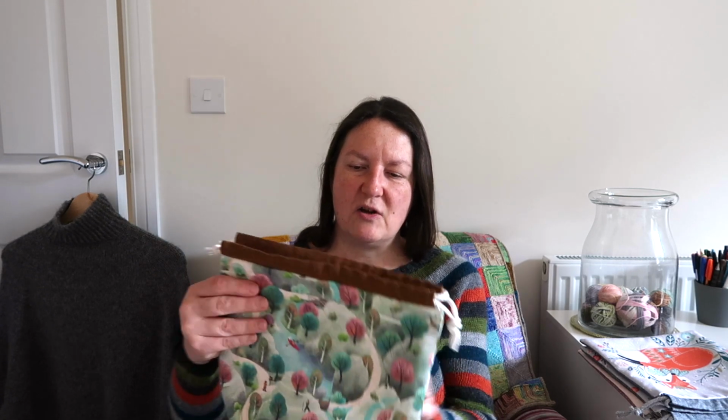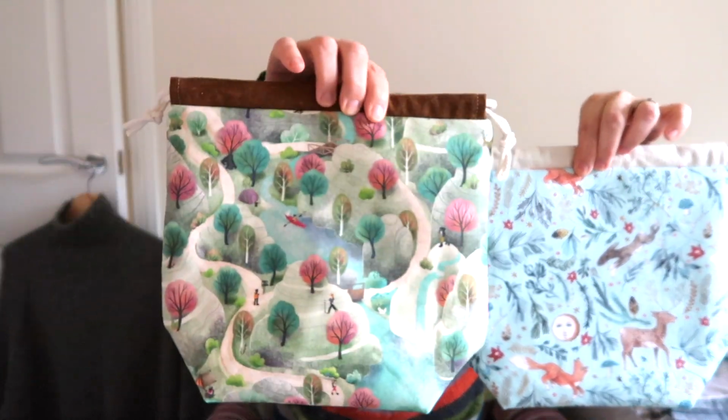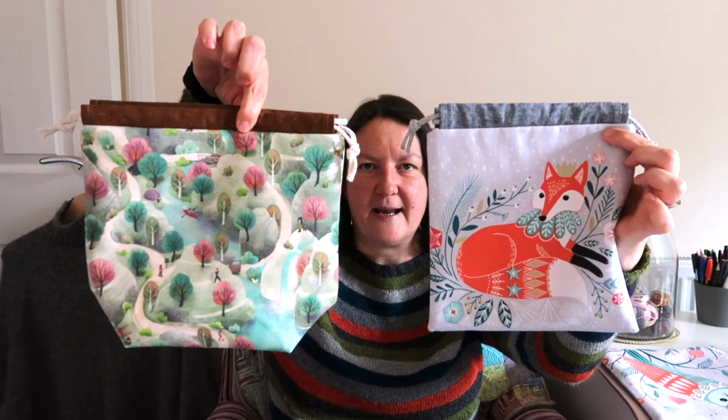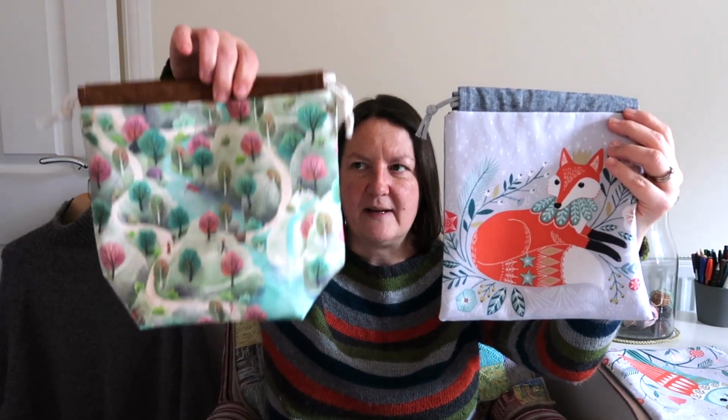I do say that in my listings as well, so just be alert to that. So the everyday size bags are good for 2 to 3 skein projects. I've got a couple of examples here. This is my hiking fabric, and this is a lovely wintry minty colour fabric. You can see the difference in the size. This has got a box bottom, this one is just flat, so this does fit quite a lot more in than the small. So that's the everyday.